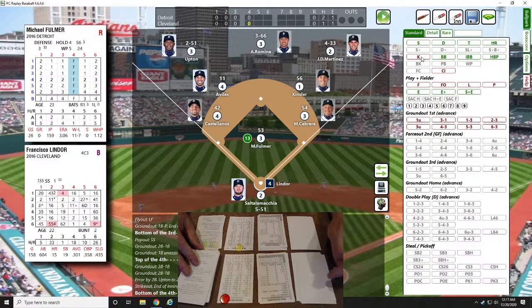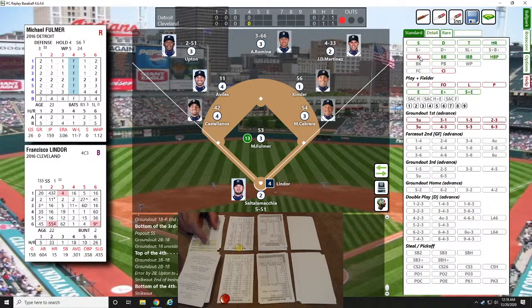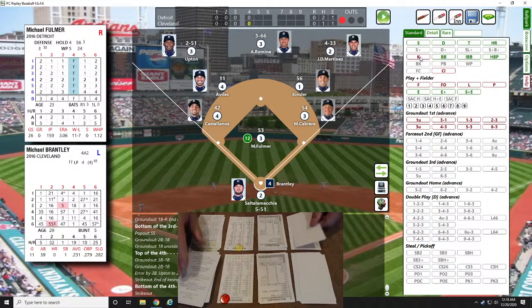We go to the bottom of the 4th. And it's the man, the legend, the myth, Francisco Lindor. And he rolls a 12. That will be a swing and a miss by Lindor. 1 up, 1 down. Michael Brantley.